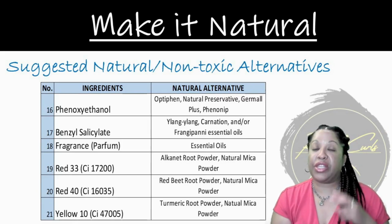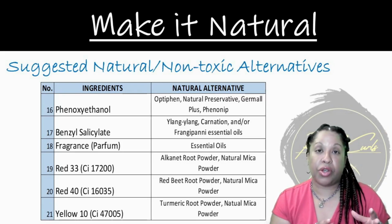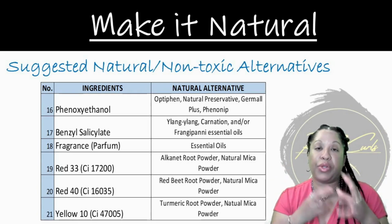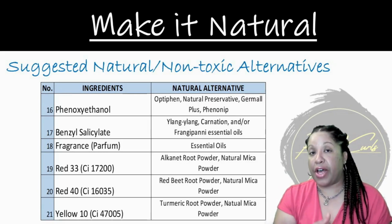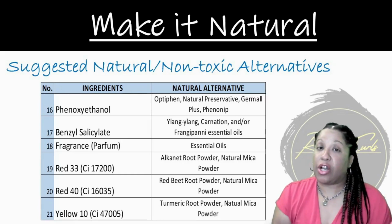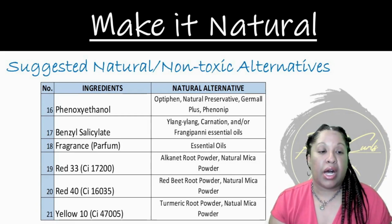Just make sure you read the usage rate if you were to use more than one preservative, because some natural preservatives require a higher usage rate while others might use a lower percentage rate, and you don't want to duplicate and make it too strong because that can have a negative effect on your skin. It can cause irritation, or drying, or it could thin out your product. So just be careful that you're not overusing preservatives.